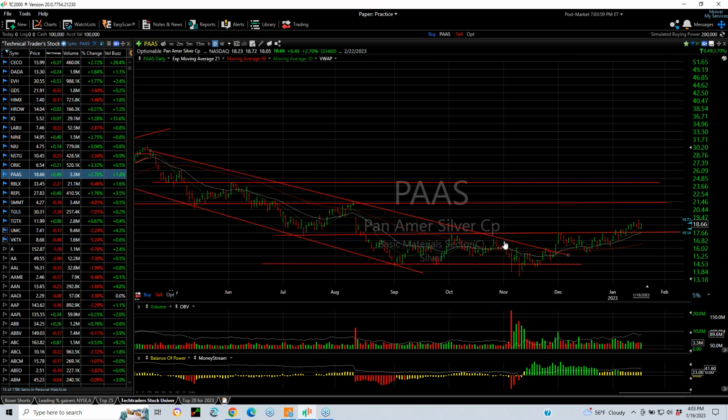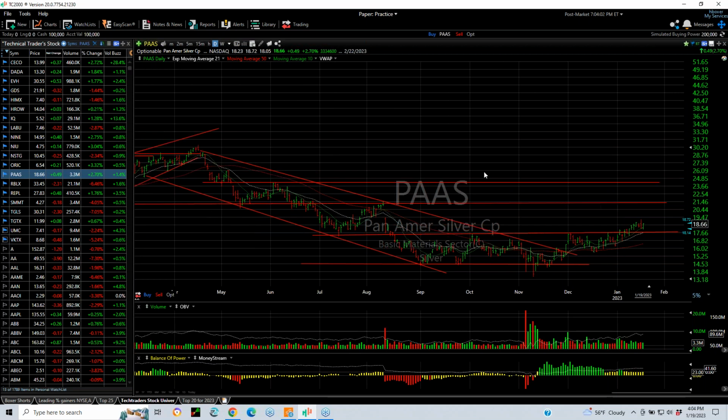Pan American Silver in the silver sector, after breaking out of the base pullback, might reverse today, back up again. We'll see. The targets are 21 and 24.5.